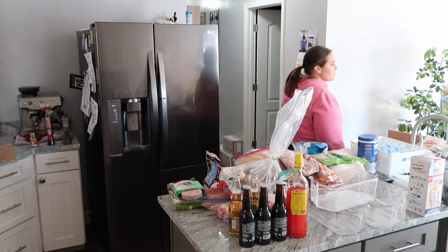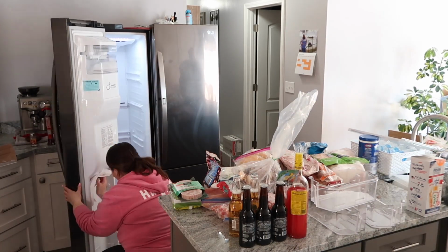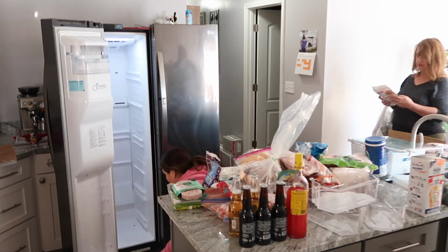My parents actually cook. Good for them. Good for them. You know, my fridge and freezer are full of like Hot Pockets and Eggos, but I digress.